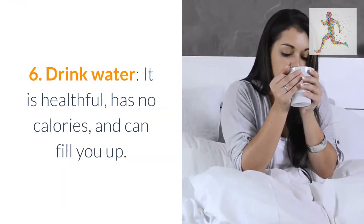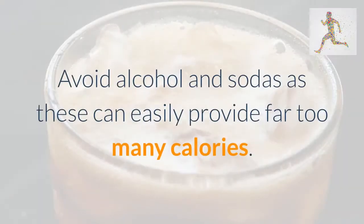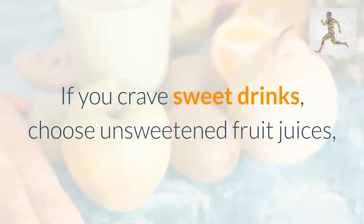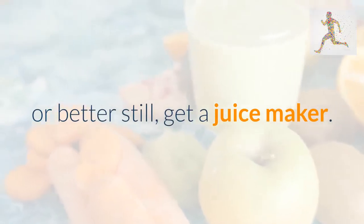6. Drink water. It is healthful, has no calories, and can fill you up. Avoid alcohol and sodas as these can easily provide far too many calories. If you crave sweet drinks, choose unsweetened fruit juices, or better still, get a juice maker.